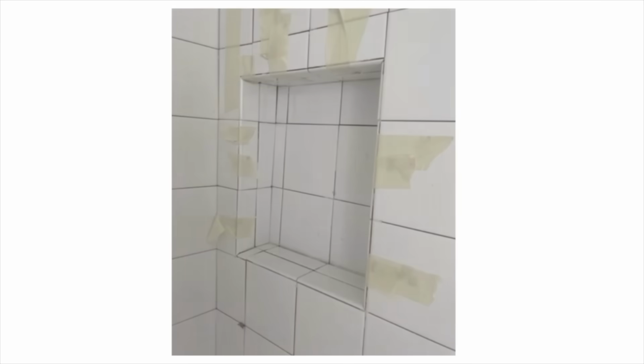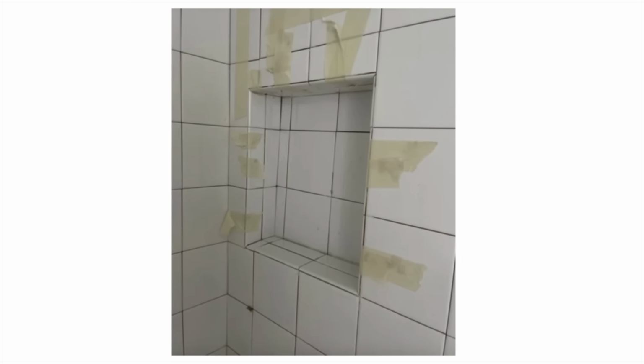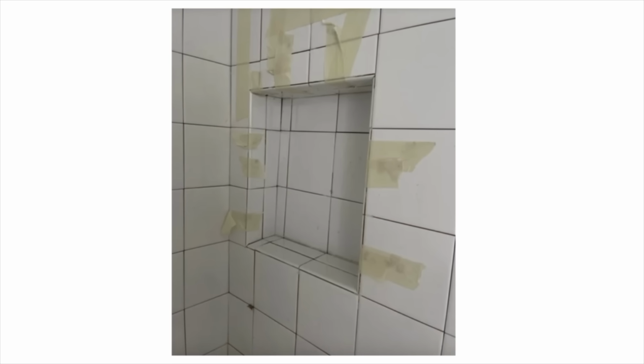Designing the height as you are tiling is really the only way to guarantee whole tiles above and below, with no cuts or tiny little slivers left on the top or the bottom of the niche. It's the only way for it to look really good.